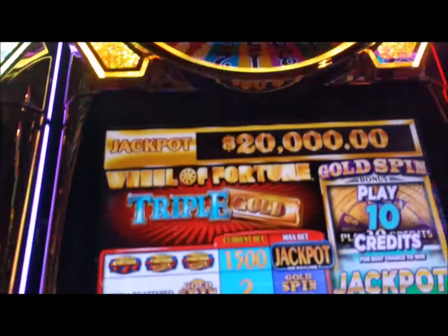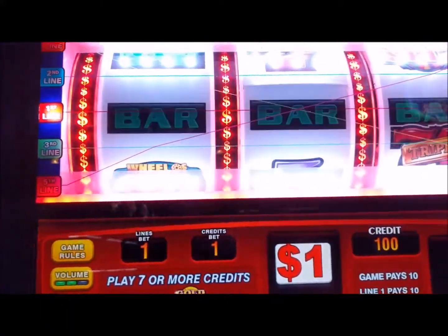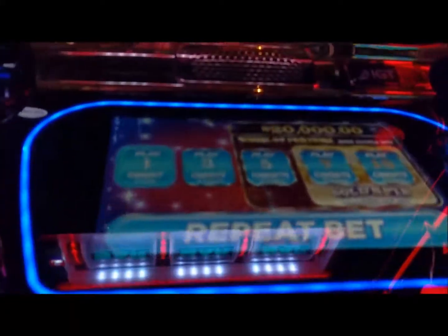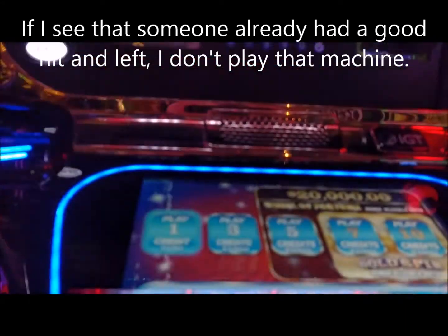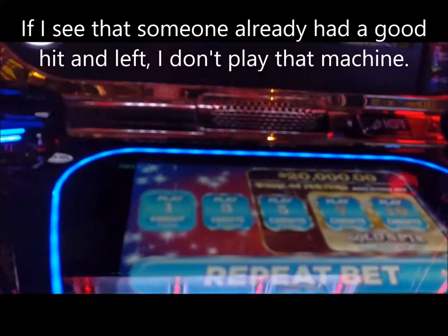Let's have some fun. Somebody already got the bars on $1 bet. That's usually something I don't. They won $10. So I'm gonna leave this machine.